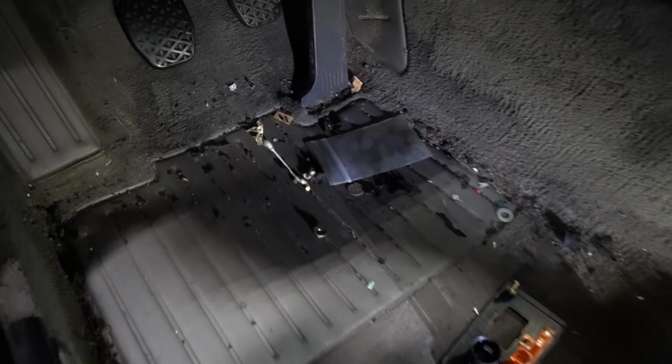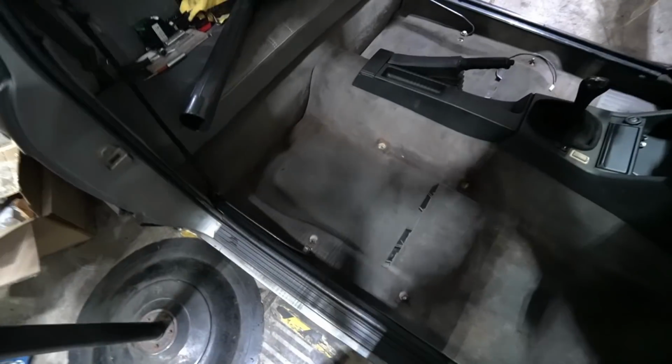The interior was looking pretty damn nasty after the dashboard swap, so it was only right that I give it a nice vacuum. That's where I'm going to leave it for part 1.